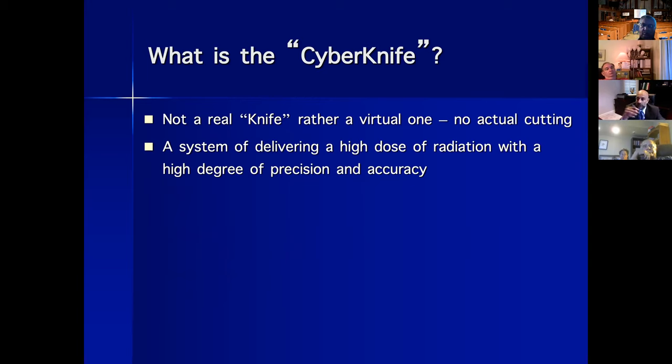So for example, if I wanted to treat something on the head of a pen like this, you can treat something with that level of accuracy, even less than the breadth of a hair, and even a few millimeters away, you have very little radiation. This is the reason we were able to treat tumors in very sensitive areas, like behind the eye, in the optic chiasm, or on the spinal cord and things like that. And that was the original use of the CyberKnife.